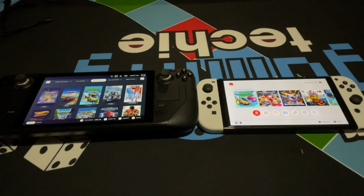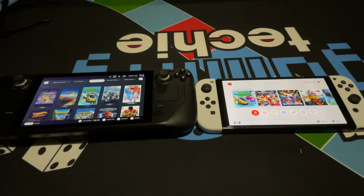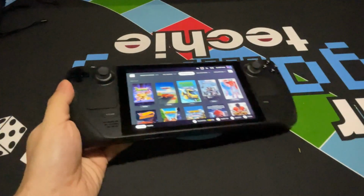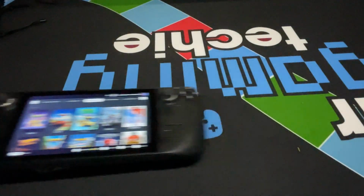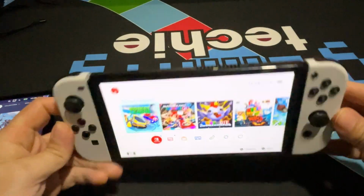So today we're here to talk about, of course, the Nintendo Switch OLED versus the Steam Deck. So you can see the Steam Deck here on the left and the Switch OLED there on the right. So the first thing we're going to talk about here is the difference between size and weight on both of these. The Steam Deck here weighs 669 grams, as you're looking at here. And then the Switch on this side weighs about 422 grams.